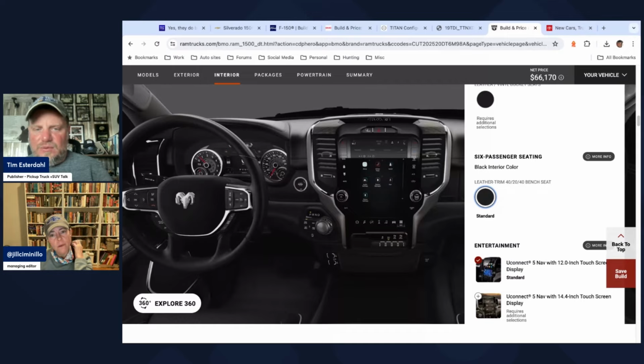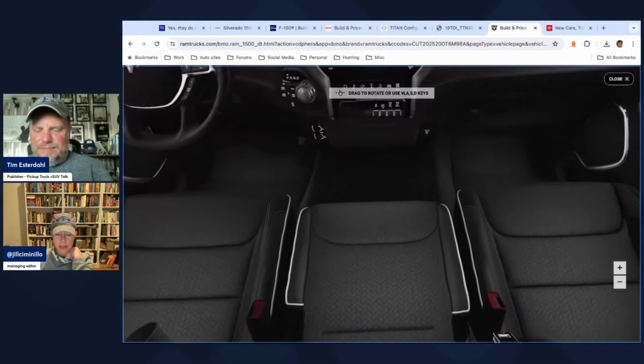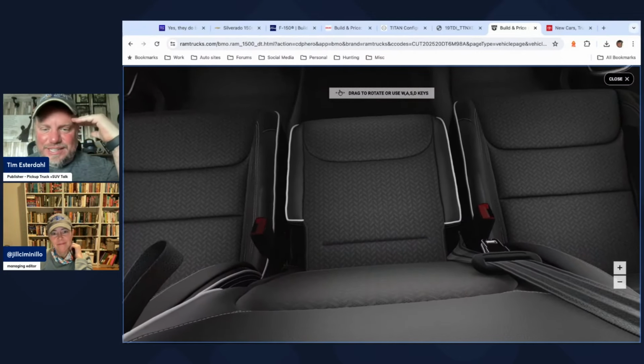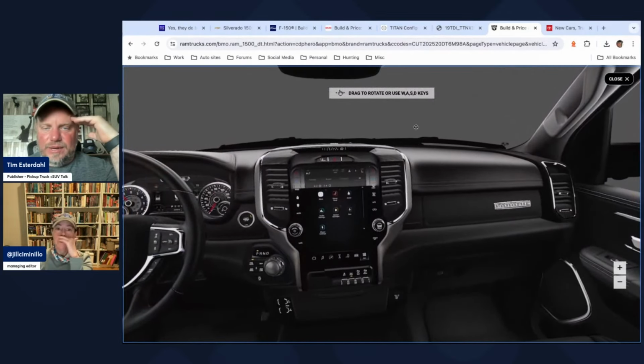We can get leather with a fold down seat. And I'd love to see Explorer 360. Let me see if it can explore. Okay. Oh, there we go. Sorry. That would be the Jill seat. I went crazy, but yeah, there's the middle seat and that must fold down. So you can get leather, Laramie, six seater. That's nice. That's like the highest trim level we have. So yeah, there's that option. So we say last one.